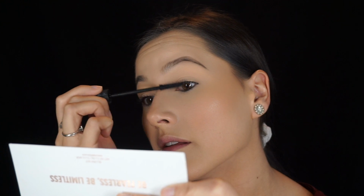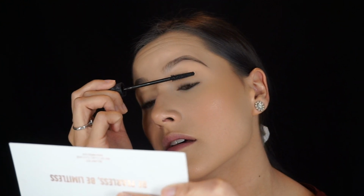I typically get this mascara all over my eyelid because I feel like the wand is a little bit flimsy. So you gotta be careful. If you're already messy with your mascara, you gotta be careful with this one because it could cause you to get more messy. So those are my lashes. Look at them. They have length.